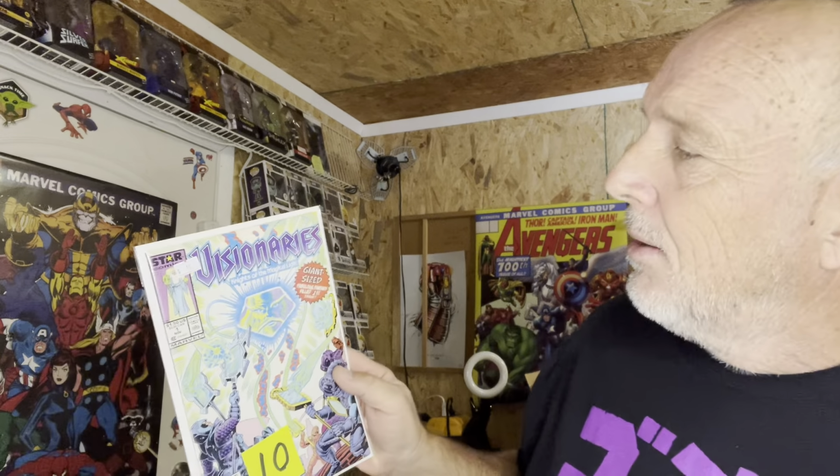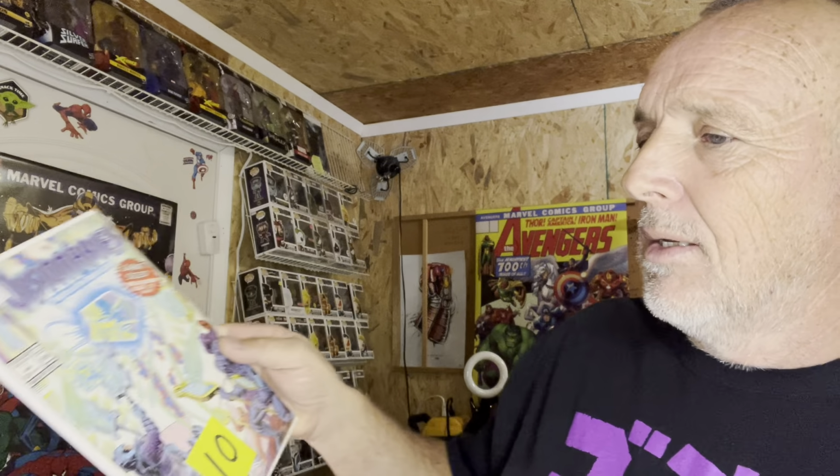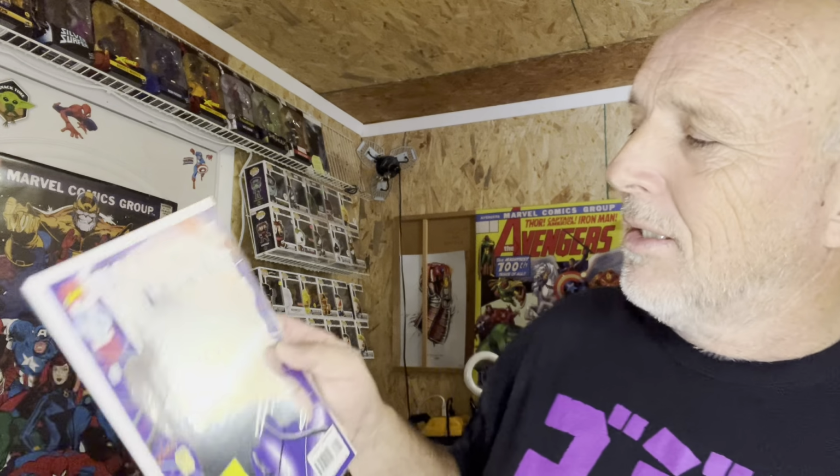And these books will be featured in upcoming top 10. But this is Visionaries #1. This is a Hasbro toy with all the hoopla. I can't go through all of it, but they're doing action figures. Masters of the Universe, Transformers. But Visionaries, it was an action figure line. It was pretty cool. They had holograms in their chest and stuff, and it told different stories.